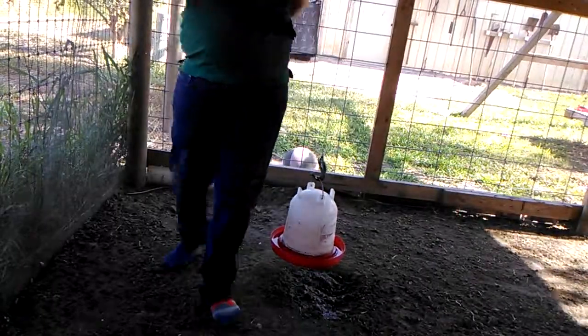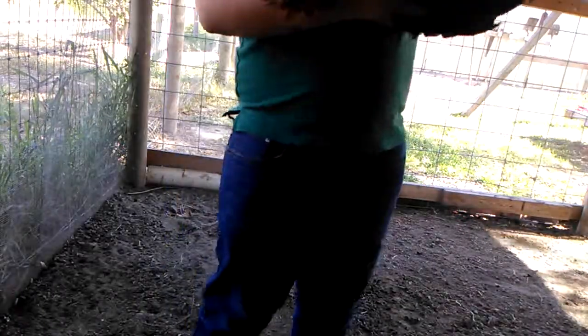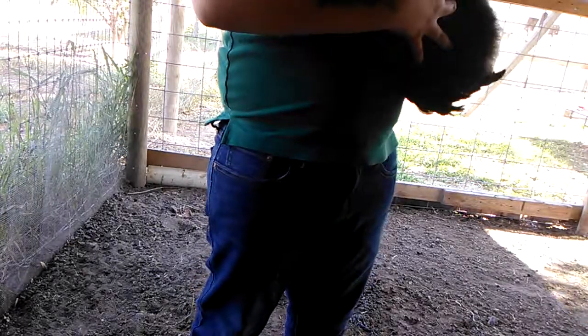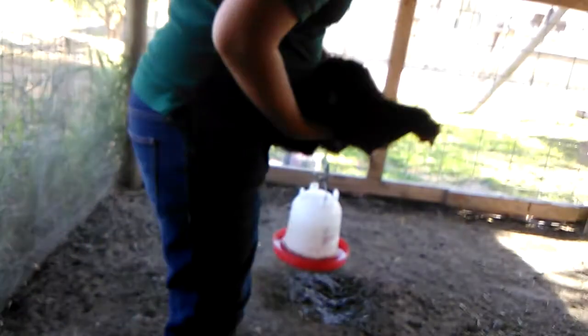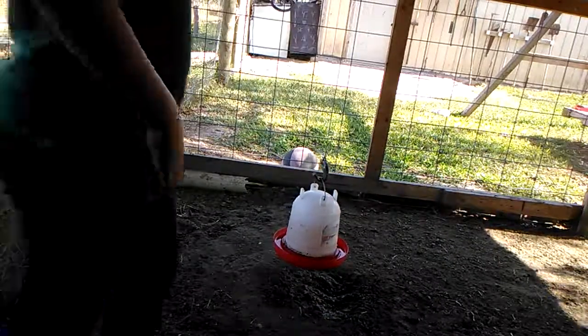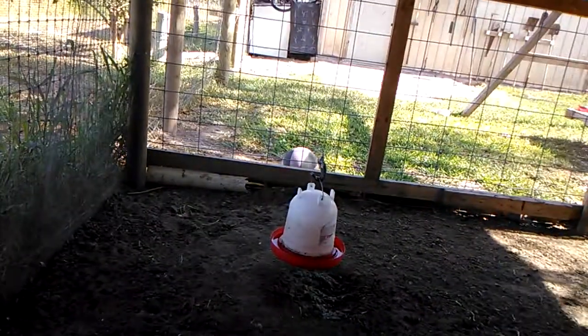So the way I hold them is you hold them by their legs. So you hold them like this. Be careful with them. As you can see, look at all the fleas on her eyes if you can see them. Oh, that's gross. Fly, I believe I can fly. Alright. Next chicken. Gotta catch a rooster.